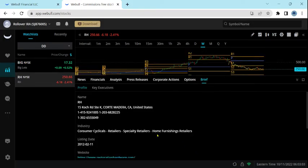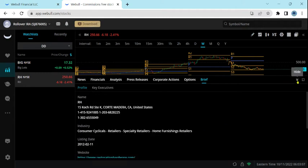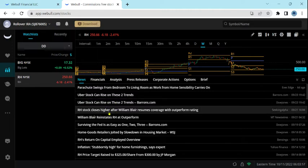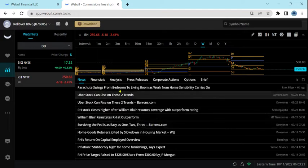So if we look at their profile, again, we can see similar information about their profile by opening this bottom panel in the ChartMill stock screen. We can see recent news, to see if there's any positive or negative. Closes higher, coverage, outperform, etc.